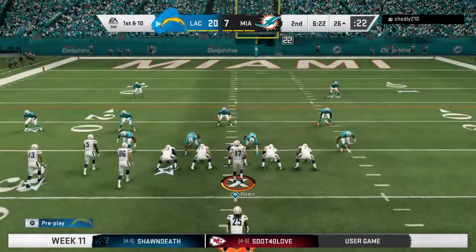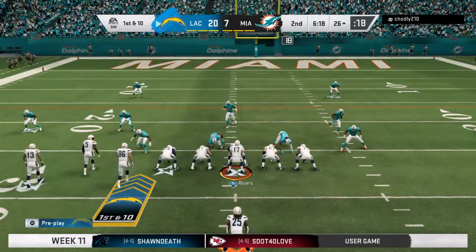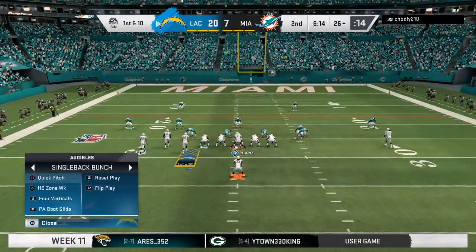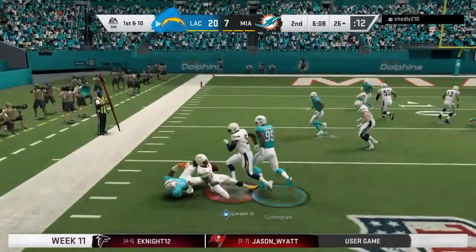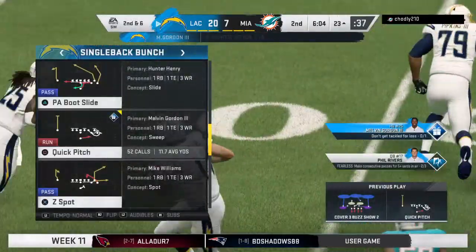Here we go. Set. Pick it up. They'll run on first down. It's Gordon. And he'll be dropped at the 23 after a pickup of about 4.